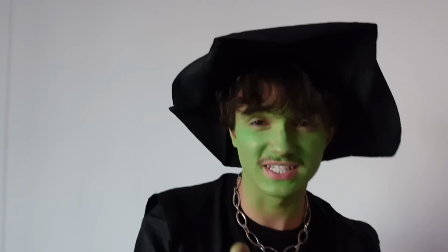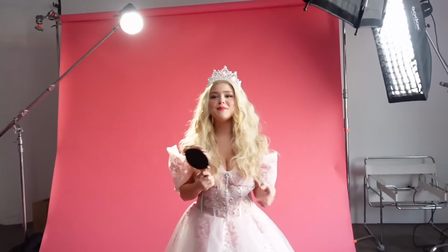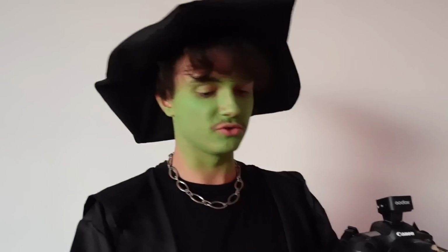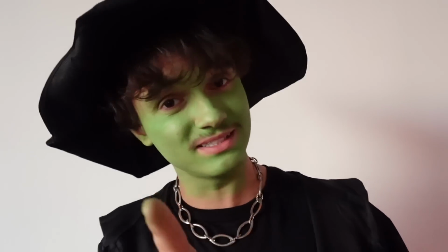Okay, here's a photographer little tip. Hear that, Rachel? You're gonna have to pay me for intellectual property. If you want a hazy look on your photos but you don't have a film camera, you can put tights over the lens and stretch it, and it will give a very hazy look instead of actually shooting on film, because that is expensive. And in this economy, am I right?